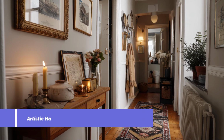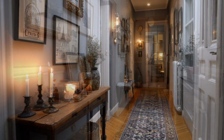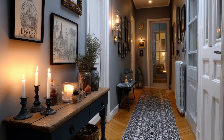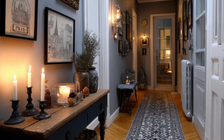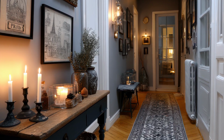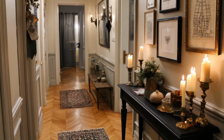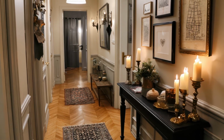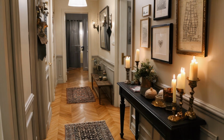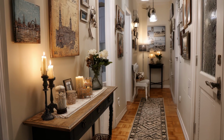Hallways can be transformed into romantic galleries. A narrow console table holds candles, vintage postcards, and framed sketches of Paris. Soft lighting guides the path between rooms, while a patterned rug adds warmth. Each step feels like a journey through charm and nostalgia. The hallway becomes more than a passage. It's a space that connects emotion, beauty, and memory, embracing the gentle rhythm of everyday French romance.